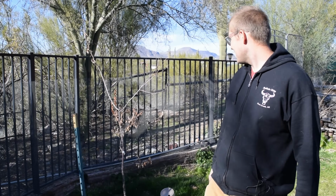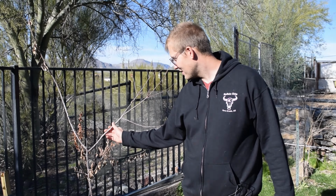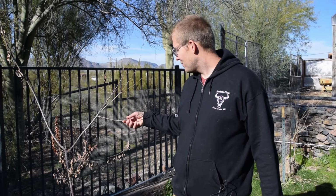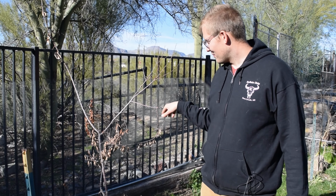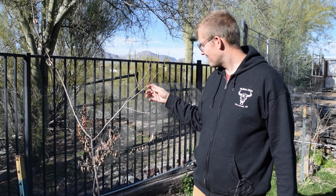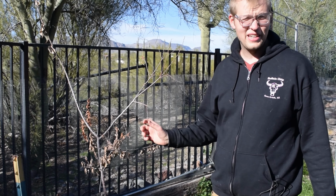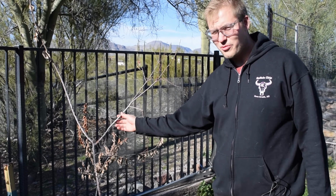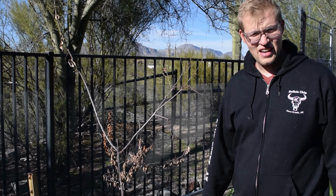This one is an apricot that didn't make it. We're gonna have to replant another tree here in the spring. But you can tell when a tree doesn't make it as it gets really crispy rather than flexible. You can see all of these branches here are just breaking as soon as I give them any little pressure. We're not sure what happened to this tree. We think it got a disease and died.